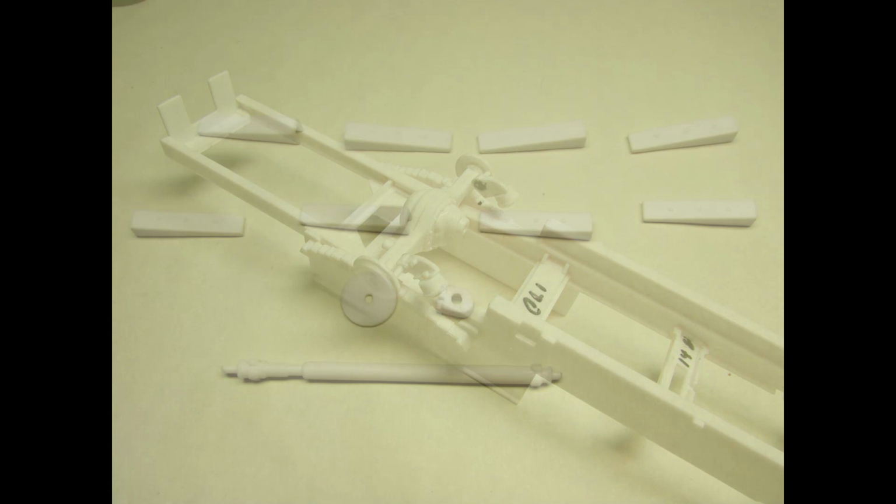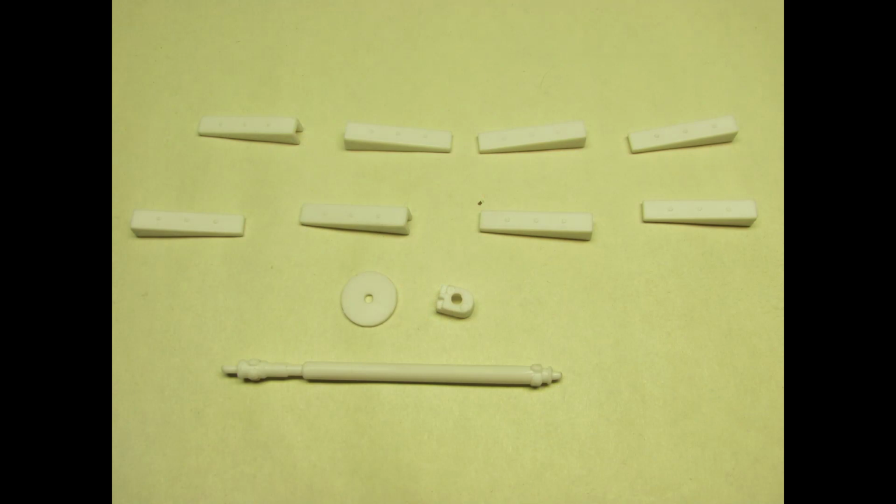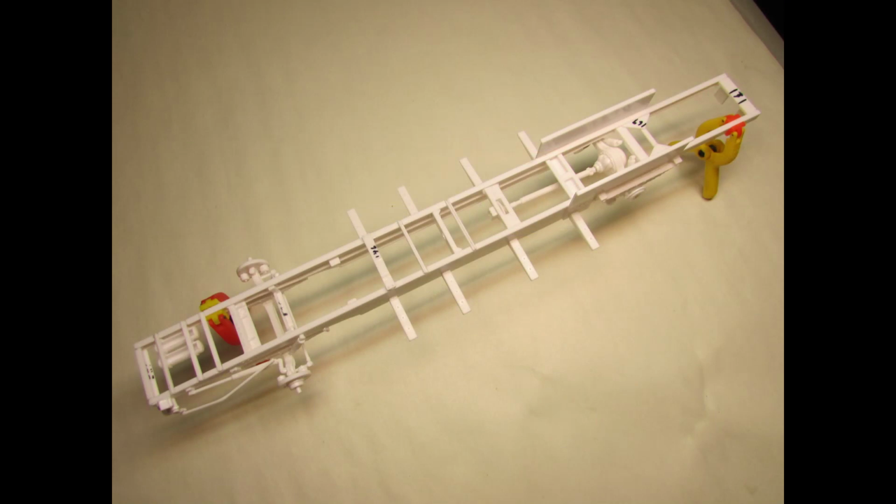At this point, I deviated from the instructions and cleaned up the compartment supports, rear drive shaft, park brake disc, and the midship bearing, which you see here. I wanted to glue those to the frame before painting it.